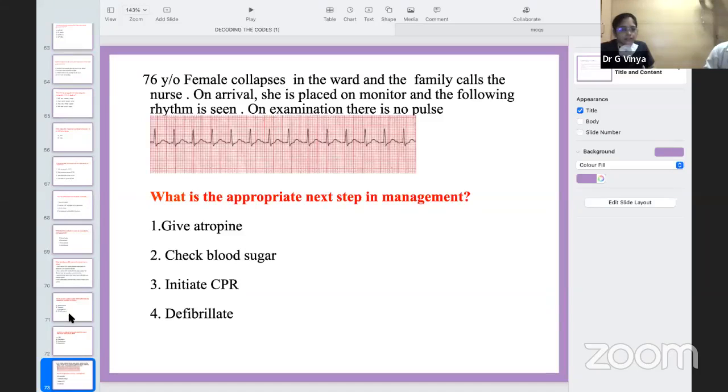All are having varied views. Since this is a pulseless activity, this is a PEA. What should you do? You should initiate CPR. Some of them have given us defibrillation.